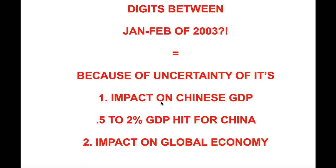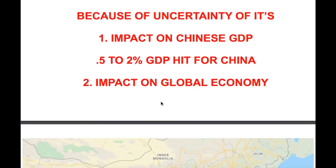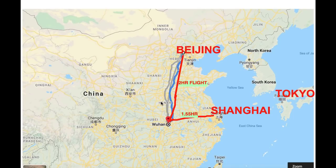And the second most important aspect, because the Chinese economy now is a much greater part of the global economy than it was in 2002, 2003. Therefore, it would have a greater impact on the global economy as well. Now, here's the important thing, okay? The current virus in 2020 is so far known to be born in Wuhan.